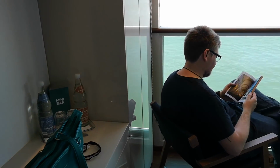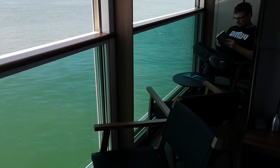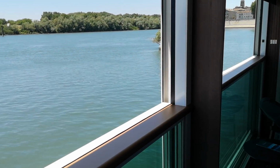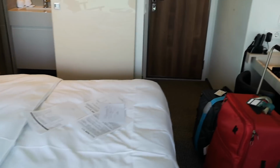There is Jono enjoying his balcony. So this technically is our balcony, like where the floor changes. That's our balcony. And a huge mirror. I'm going to get in front of Jono. Madness. So that's literally the outside. Let's go and explore the bathroom.